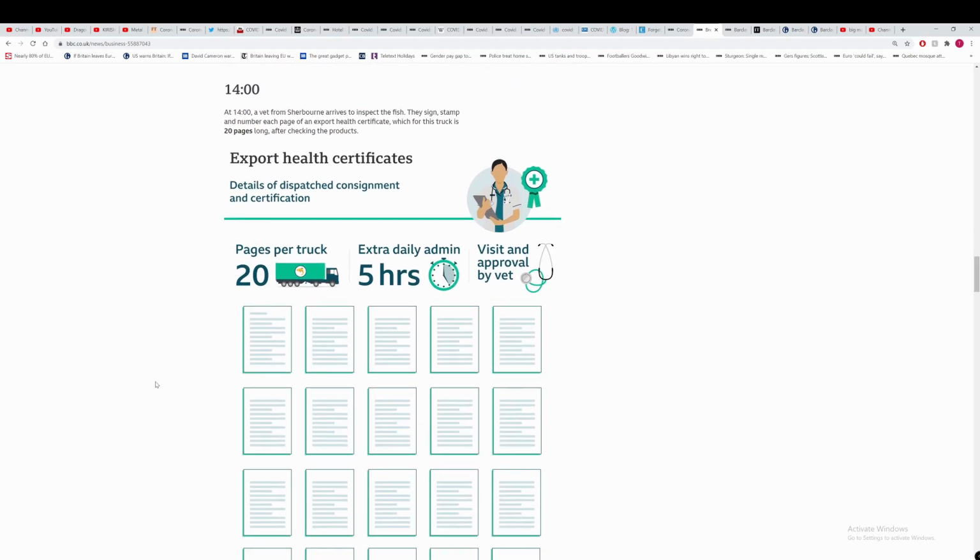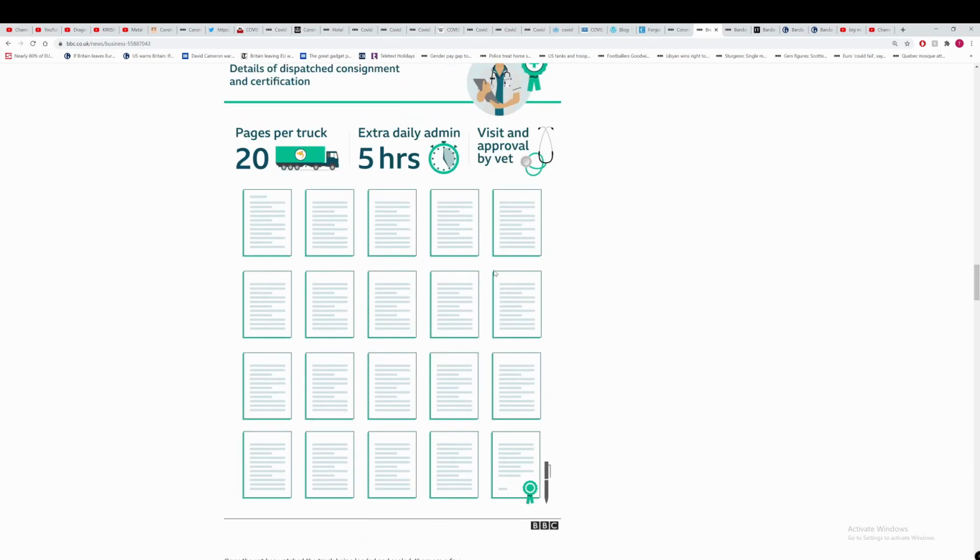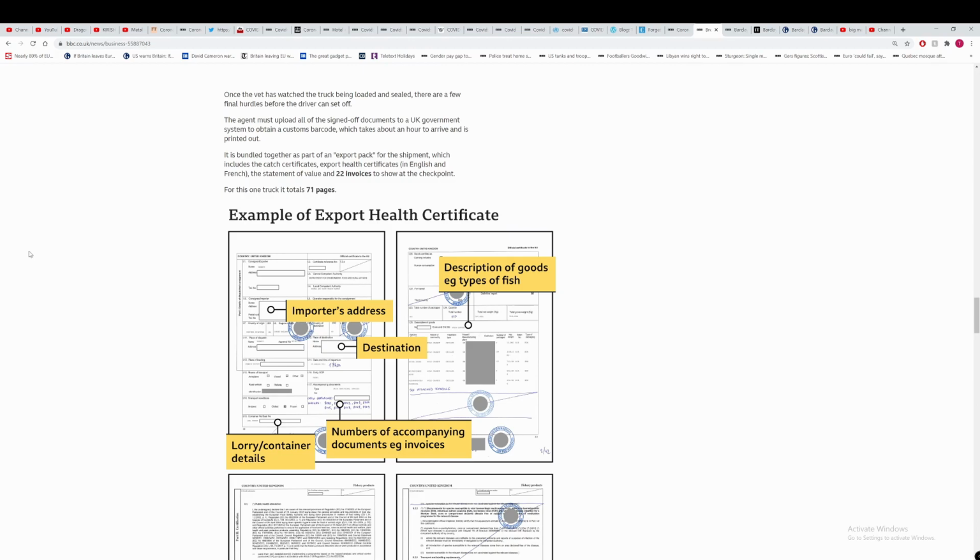At 2 o'clock, a vet from Sherborne arrives to inspect the fish. They sign, stamp and number each page of the export health certificate, which for this truck is 20 pages long, after checking the products. So extra daily admin, 5 hours for this visit, because this person has to actually check everything. Once the vet has watched the truck being loaded and sealed, there are a few final hurdles before the driver can be seen off.